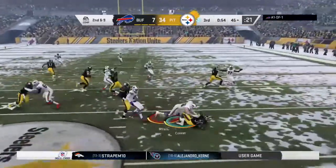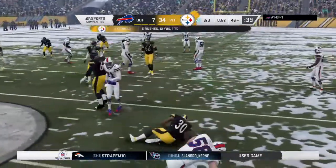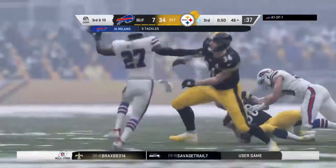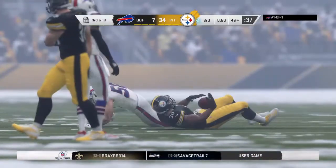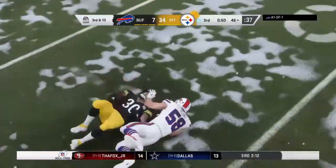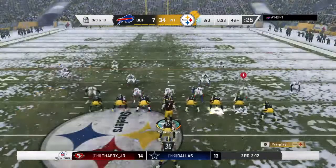On 2nd down, Connor looking for space. And he is met quickly in the backfield. Down he goes, folded like a lawn chair. When this offense gathers to watch the tape, they're going to like a lot of what they saw. They put up big numbers, but they might fast forward through that last play.